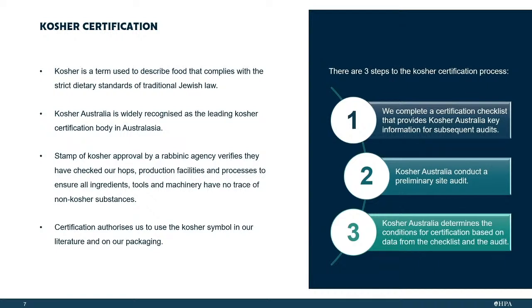HPA is kosher certified. Kosher is a term used to describe food that complies with the strict dietary standards of the traditional Jewish law. HPA is audited annually by KOSHER Australia. KOSHER Australia is widely recognised as the leading kosher certification body in Australasia. Stamp of kosher approval by a rabbinic agency verifies they have checked our hops, production facilities and processes to ensure all ingredients, tools and machinery have no trace of non-kosher substances. Certification authorises us to use the kosher symbol in our literature and on our packaging.